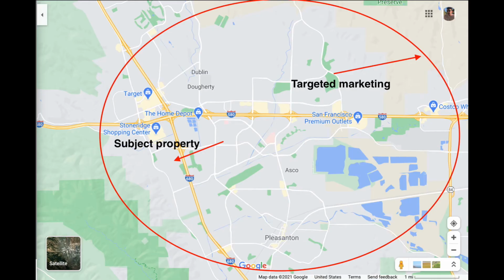For example, we shoot a video at a property I'm having sold. I will market that video on Facebook and Instagram to people who live closest to the home I'm selling, just in case the neighbors have any friends or family who are interested in moving into the area.